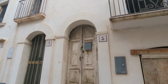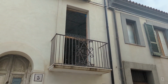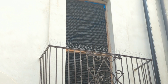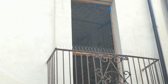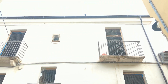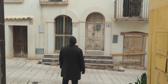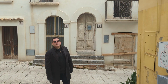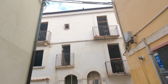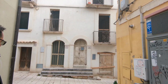Look, it's empty. Look inside. But they haven't put a temporary thing just to cover it, so the pigeons in the back don't get in. Look, it's got 1, 2, 3, 4 doors. I don't know if it's been renovated or if it's just been left. I think it's been left. Would you live there? Heck yeah.